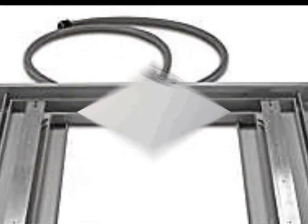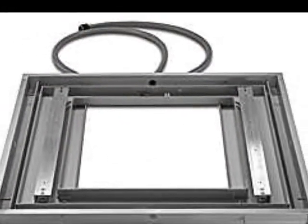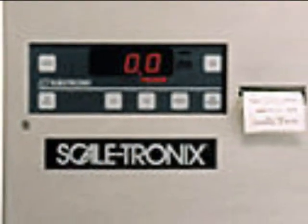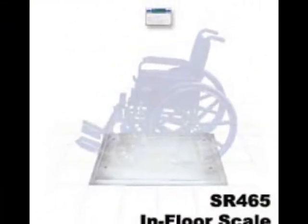In 2004, a patent was granted for a scale that mounts to the floor of the bathroom under the tile or other flooring. When you step on the area where the scale is hidden, your weight is transmitted to a remote countertop or wall-mounted display. The display would normally show a clock or something else until the scale is stepped on.